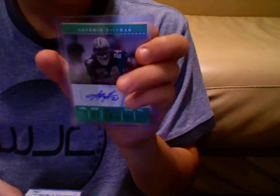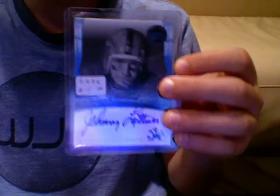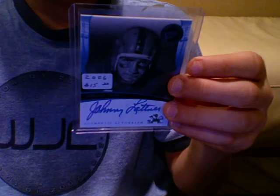Then your hits. All right, you got 3 hits in this pack, 2 of which are autographed. Your first is a Rex Grossman, Brian St. Pierre, dual jersey, number to 400. Then your next hit is an autograph from Topps TX of Antonio Pittman. Not numbered. And then your last hit is a Johnny Ladner. He's a really old school player. From 2000, and this is from Press Pass Legends.